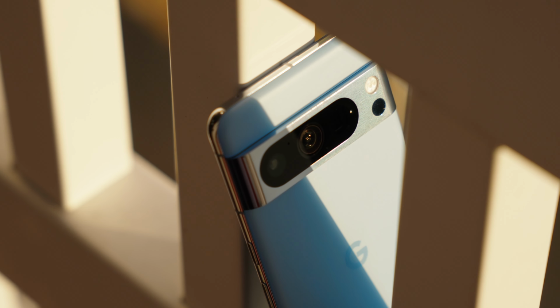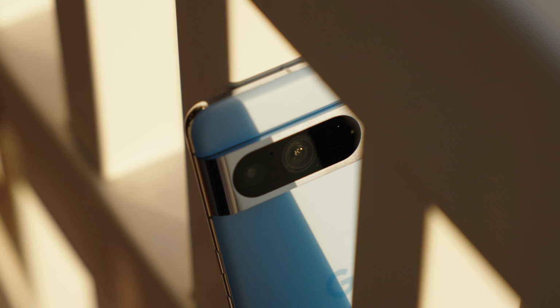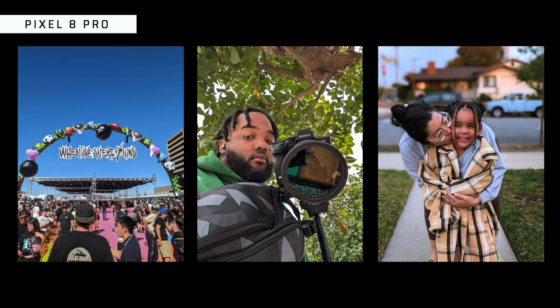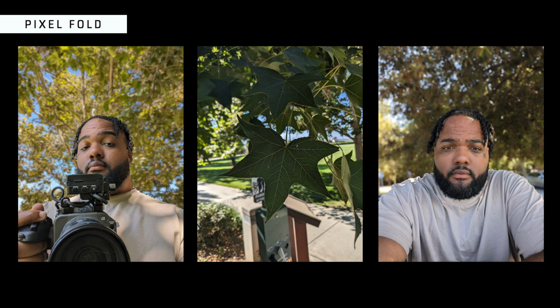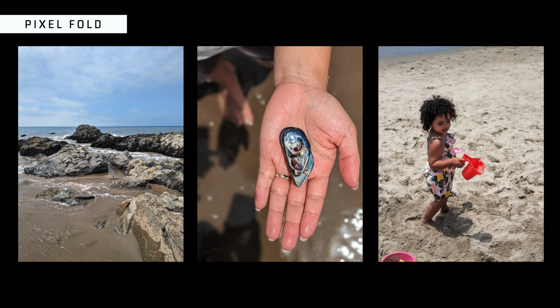Just to run down the specs real quick for you guys, the Pixel 8 Pro is rocking a 50 megapixel f1.7 wide main camera, a 48 megapixel f2.8 telephoto lens, a 48 megapixel f1.9 ultra wide, and also a 10.5 megapixel selfie for all of you guys out there that take selfies. Also, the Pixel Fold is coming in with a 48 megapixel f1.7 wide main camera, a 10.8 megapixel f3.1 telephoto, a 10.8 megapixel f2.2 ultra wide, and an 8 megapixel selfie.